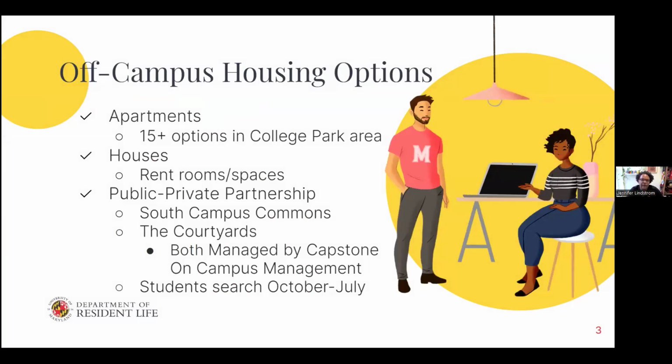I run the off-campus housing services office, and we provide a lot of resources for students who are looking to live off campus. There are a lot of options when you're looking for housing off campus. Apartments, we have a lot of them, over 15. We have a brand new one, actually two brand new ones that are going to come online this fall. And these are all private properties. There's also a number of private houses in and around College Park that students can select, as well as our public-private partnerships that are managed by Capstone on-campus management.